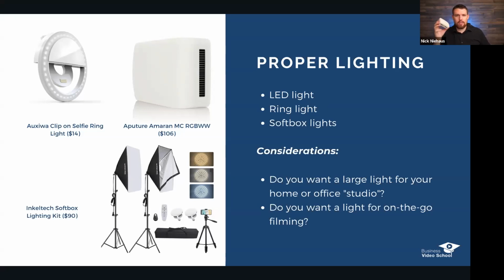Now, the one thing I'm going to start out by saying about this light is part of why I included this as a beginner option, even though it does cost 106 bucks, is that it does a lot of different things. So you could buy this light and you could probably do a lot of what you need to when you're first getting started. So what do I mean by that? Well, let's go ahead and turn it on.